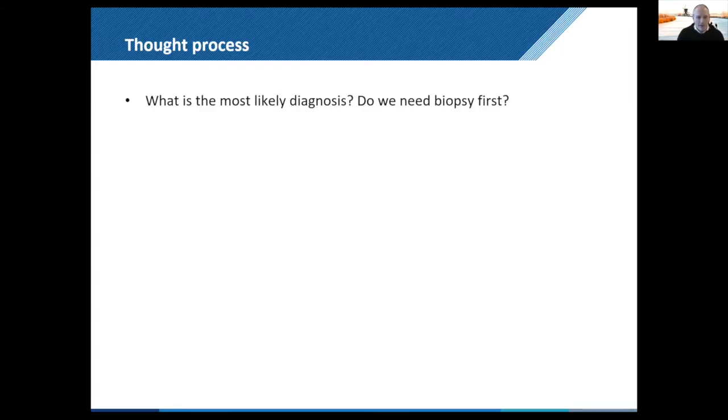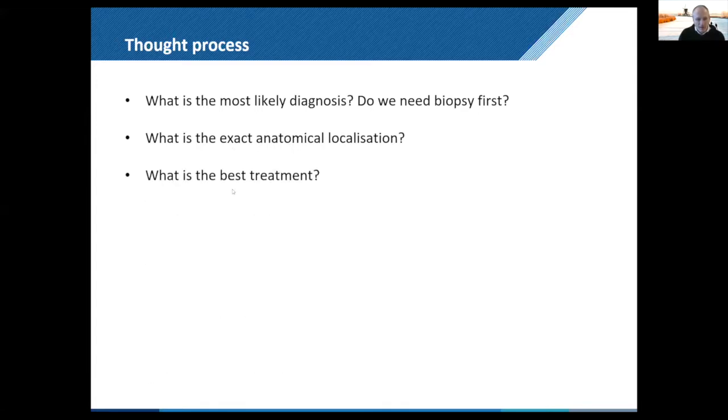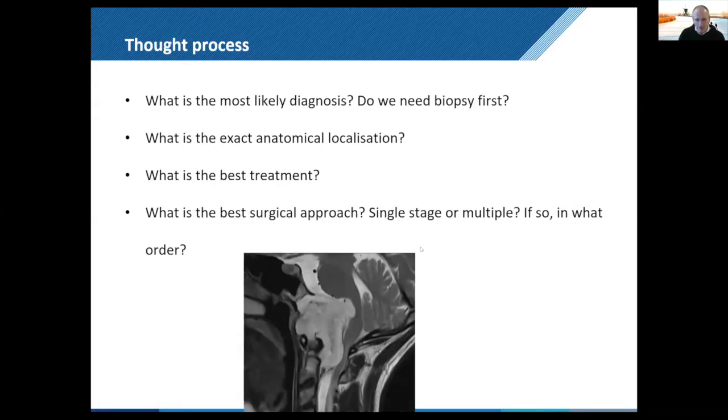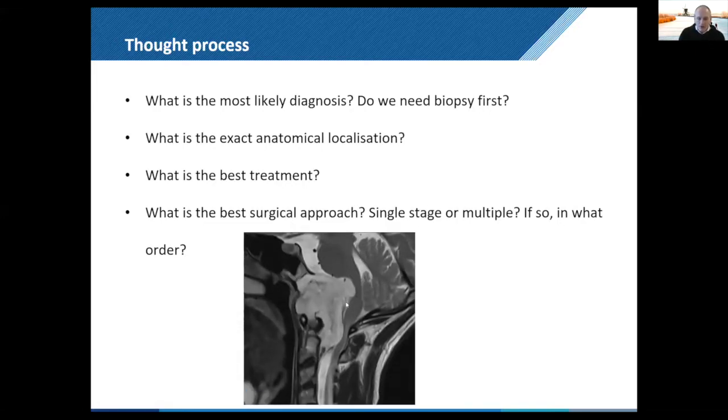So what are we thinking at this moment? So what's the most likely diagnosis, and do we need a biopsy first? And Paul was already addressing this earlier on, the need of biopsies and the risk of spill, and also the potential of risking your reconstruction options. What is the exact anatomical location? What will be the best treatment? And is surgery applicable?